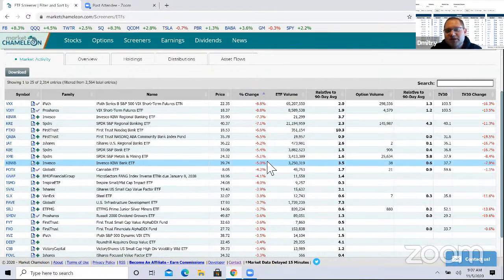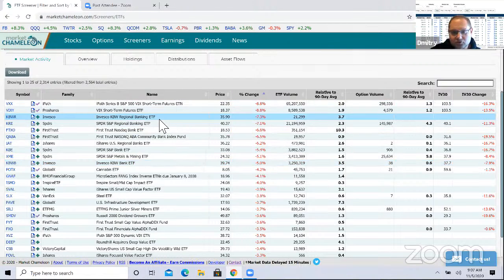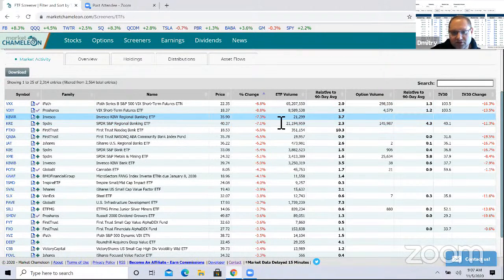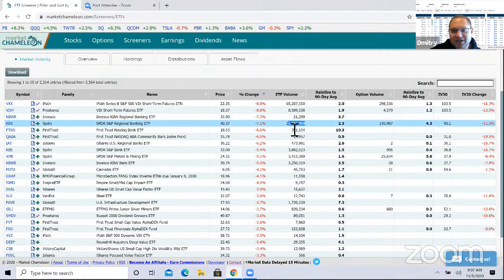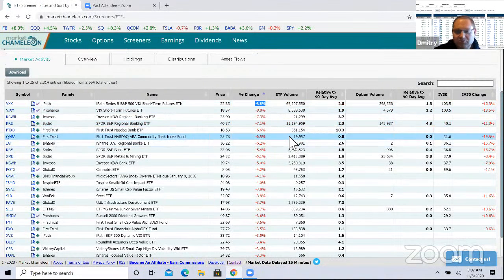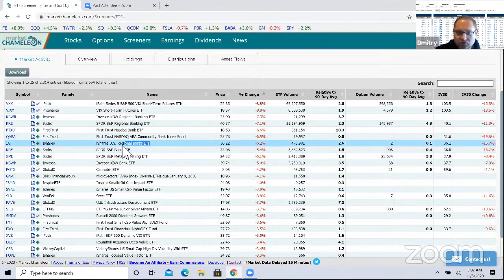So these would be ETFs we're seeing money flow out of. And here's a couple of them that actually made this list, regional banks. You could see here's 21 million shares of this ETF trading. That's 2.3 times its average daily volume, down 7.1%. VIX was down yesterday because the market was up, maybe more certainty. Let's take a look. A bunch of regional banks here.